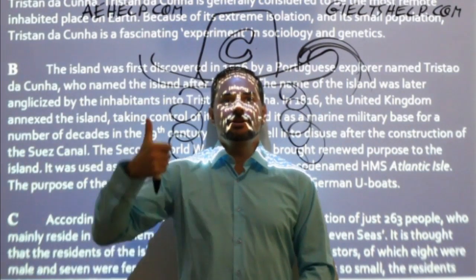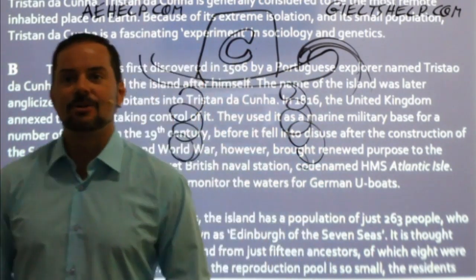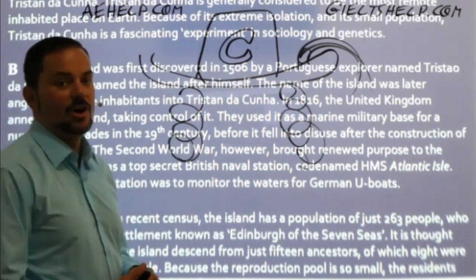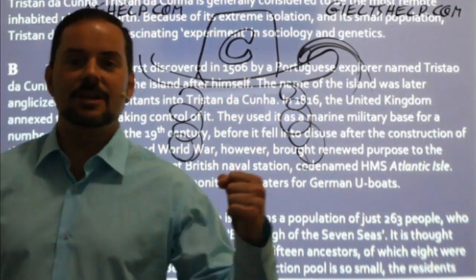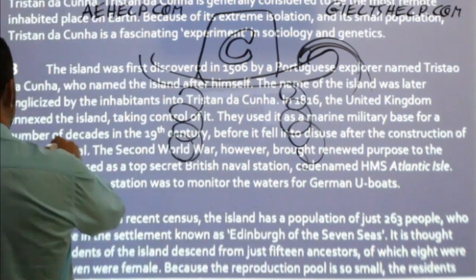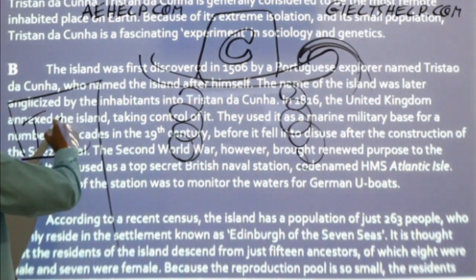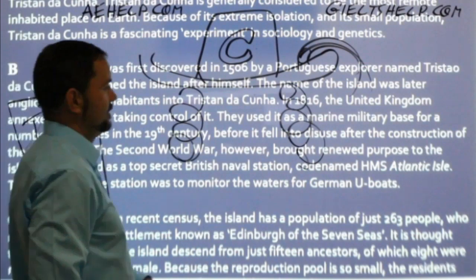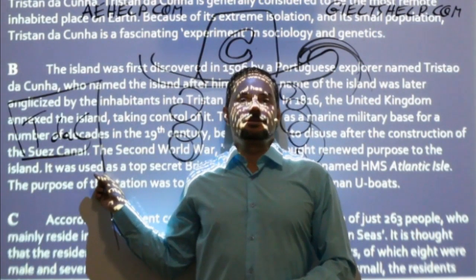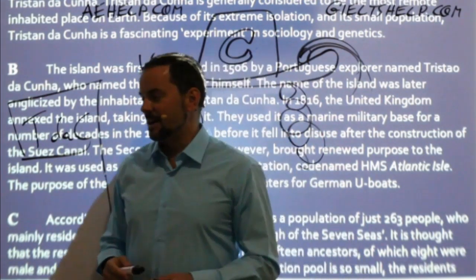Okay, so I'm the captain of the island. My name is Tristão da Cunha. I take control of it, and I call it after myself. That's me. That's my island. Okay, I put down my flag. All right, so maybe I have my flag, right? Tristão da Cunha flag. All right, let me get that flag in my hand. There we go. All right, so there's my flag. It's my island. I name it after me.